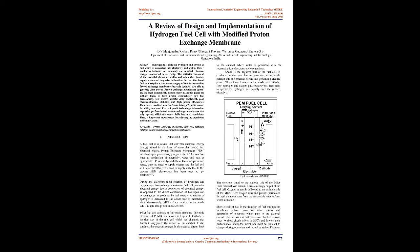Cathode is the positive part of the fuel cell, which has channels that distribute oxygen to the surface of the catalyst. It also conducts the electrons present in the external circuit back to the catalyst, where water is produced with the recombination of protons and oxygen ions.